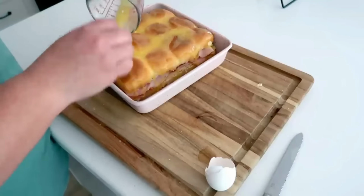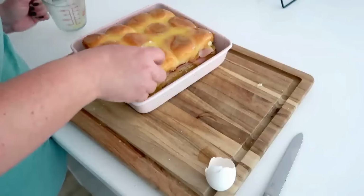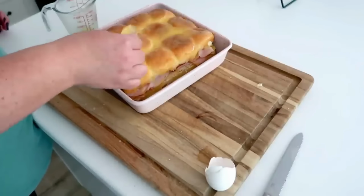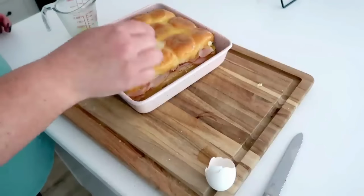So make sure that it's covering your entire sandwiches. Make sure that every inch of the tops are covered. So I'm just spreading it across the top. And this is going to be absolutely delicious when you eat it. You're probably thinking this looks bananas, but I promise you it's delicious.